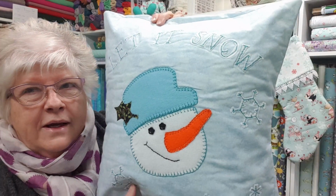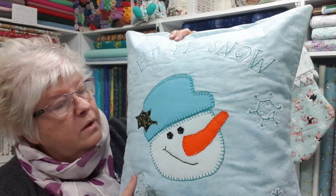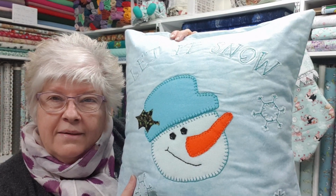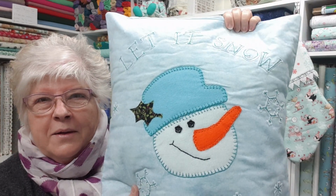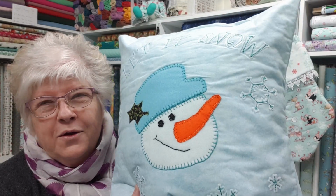I did this one as a class a few years ago and everybody enjoyed making it. So it comes out each year, but like I say, it's a little bit creased because it's only just come out of the box, so I need to give that a press. And the last thing I've got is a Father Christmas, and it was out of the Tilda book.